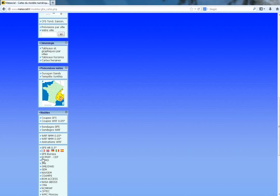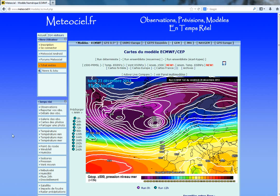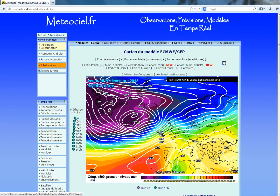Now then, let's have a look at the ECM model here, which is more spaced out in terms of time frames, the current situation.